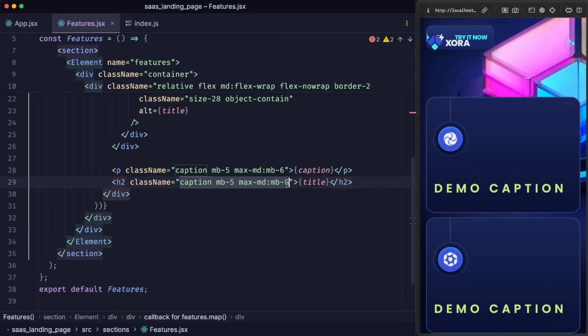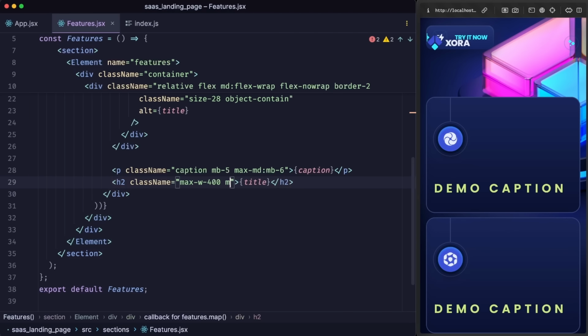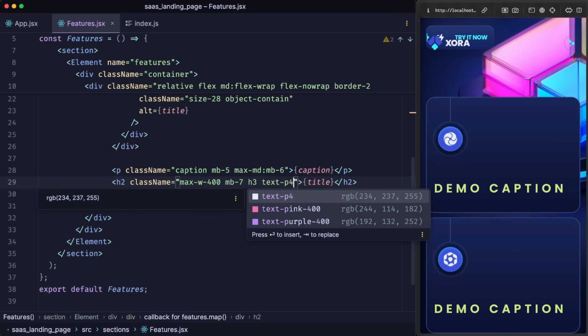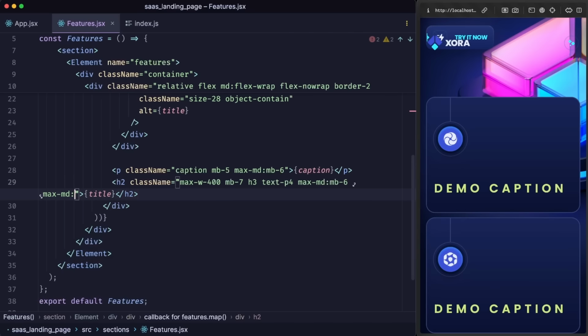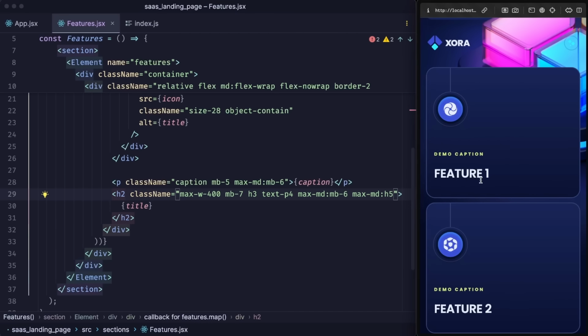And let's change the class names a bit to max-w-400, margin bottom of 7, h3, text-p4, primary 4, on max MD devices, margin bottom of 6, and on max MD devices, h5. So it's gonna change on different screen widths.